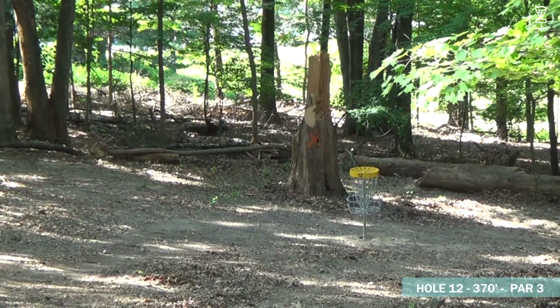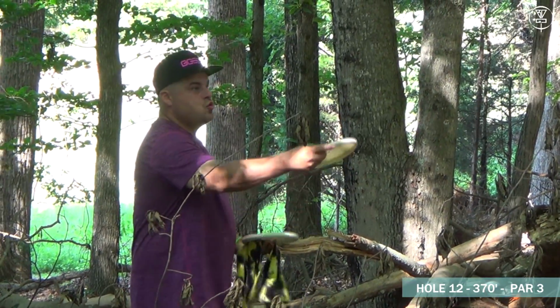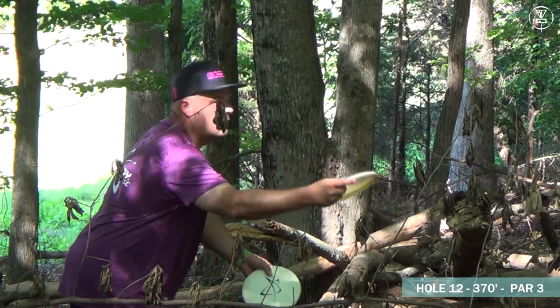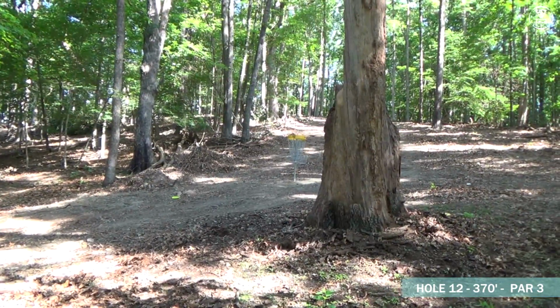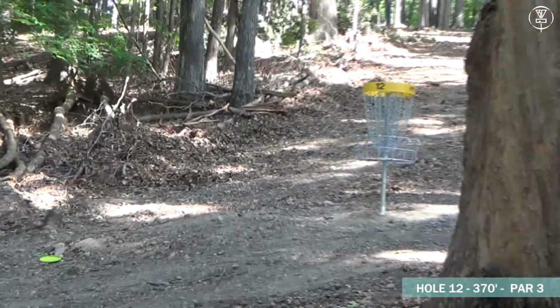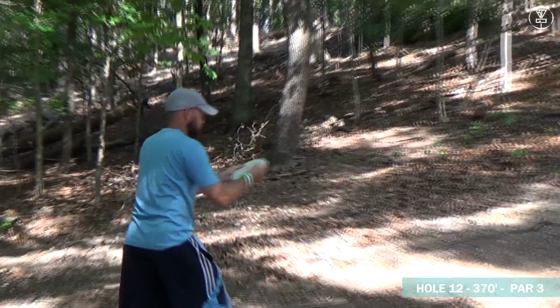Now there are some logs back there that people have been using as a backstop. They put it a little long, but still that's about a 30, 35 foot putt nonetheless. Dutch looking for a 2. Oh, just misses.